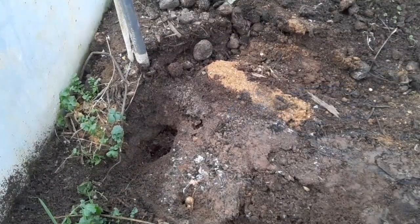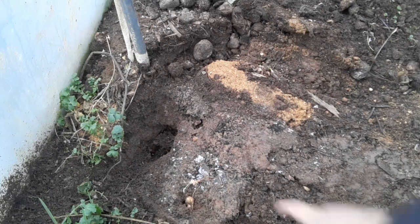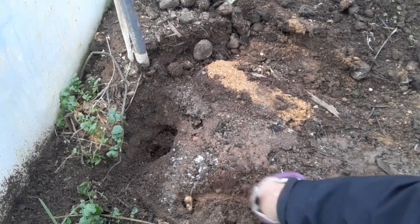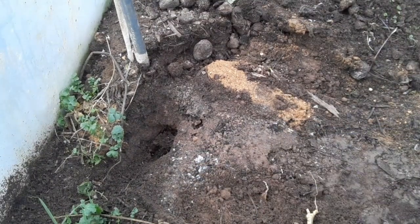So we can see all the digging around that's been going on, the sand that's been pulled out, and even carrier bags that have been taken down the holes. I don't know why. Been wanting carrier bags. That is part of my parsnip. So I'm going to fill this in and see what happens.